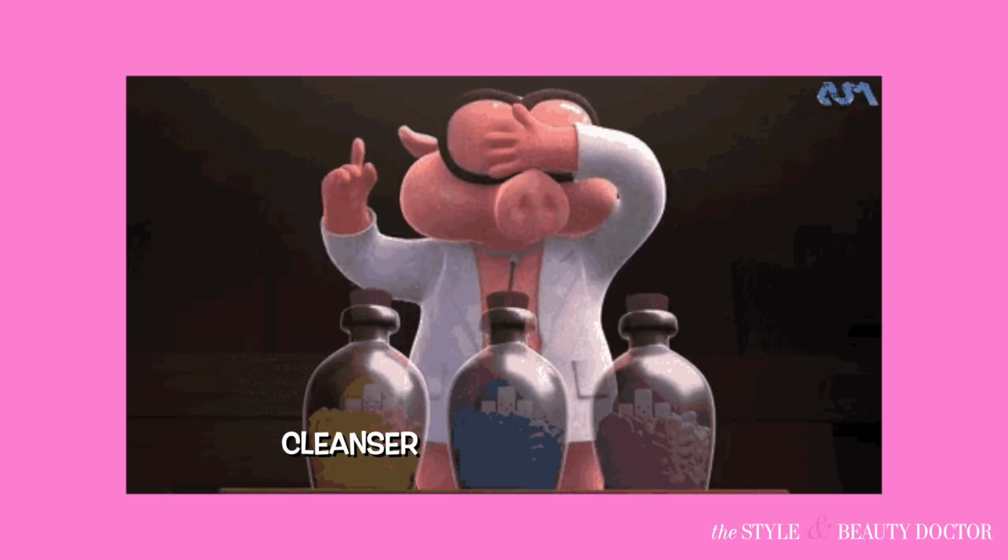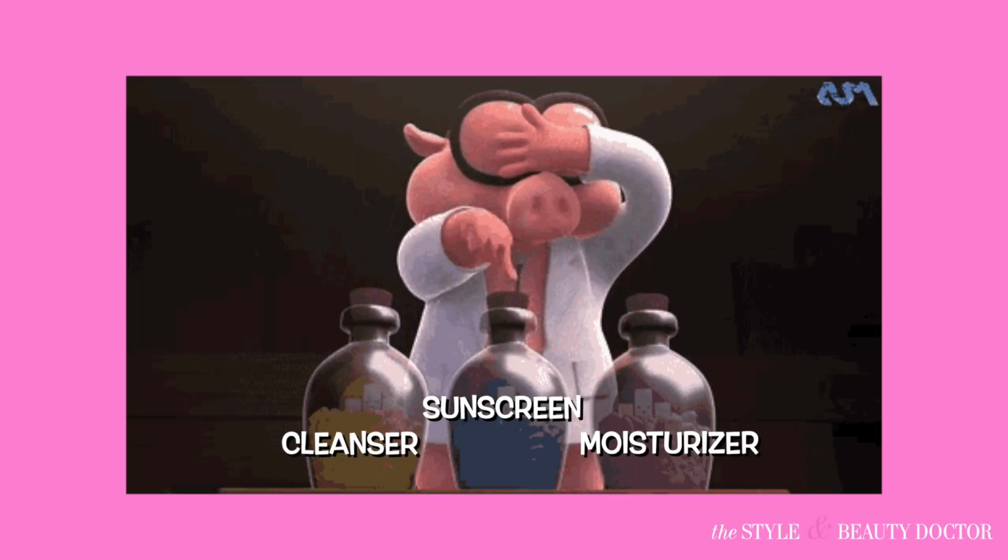Number 3, you're probably gonna wanna consider switching to a more hydrating cleanser and moisturizer. These are usually the first items in your skincare routine to consider switching as the weather gets colder. However, seeing as how it was 80 degrees and then 50 degrees in the same week, I gotta consult my weather app before I decide which cleanser, moisturizer, or sunscreen I'm gonna use that day.